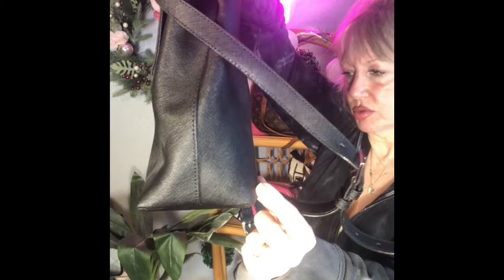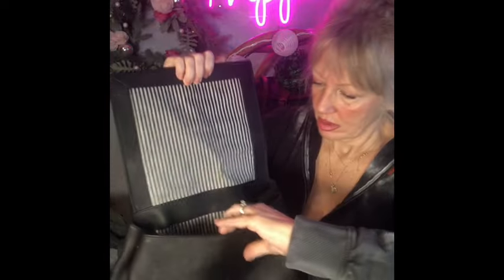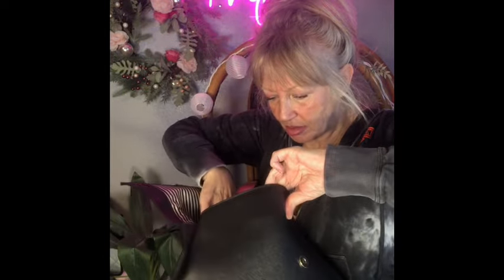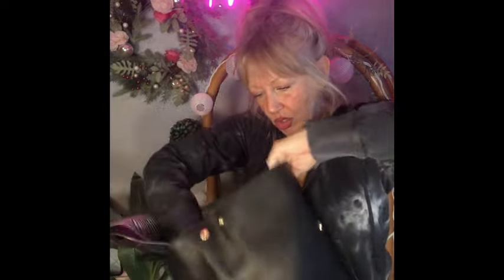There is a little bit of wear on the corners right here, but it does nothing to the wear of the bag. It's gonna wear just perfect for you for lots of years to come. Then the inside has two open pockets, your black and white stripes with the Kate Spade zipper pocket in there. And it is perfectly clean, also snaps wider if you need to get into your bag with more items.